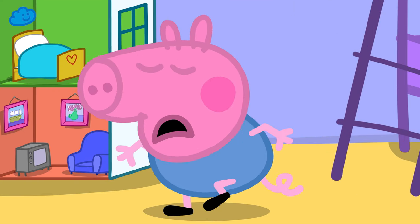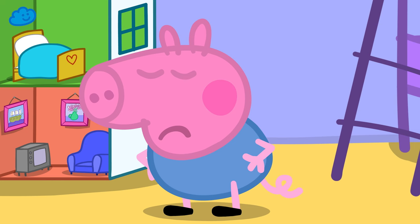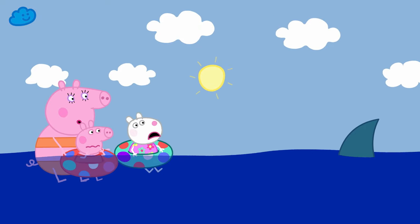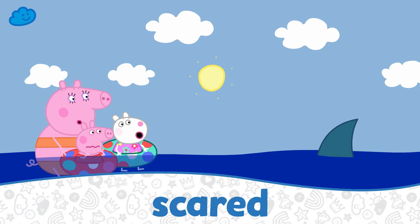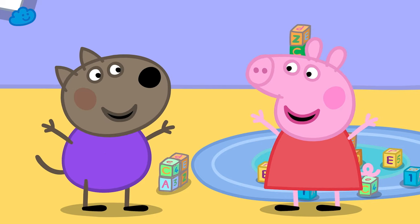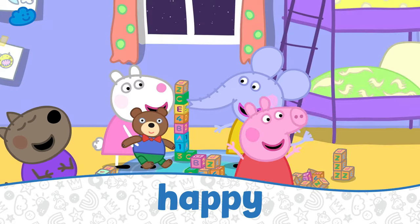And what about George here? How do you think he is feeling? That's right, George is feeling angry. What do you think Mummy Pig, Peppa and Susie are feeling? That's right, scared. What is Peppa feeling here? That's right, happy. Peppa is feeling happy.